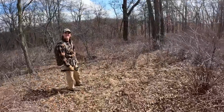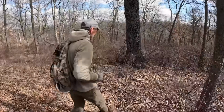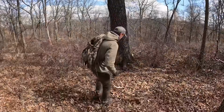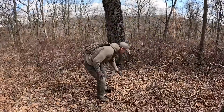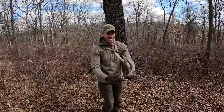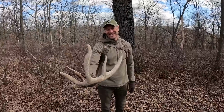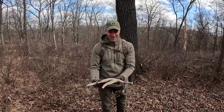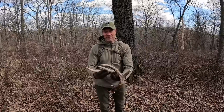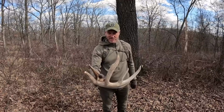There he is. Yeah, that looks big. And shoot him just a little bit. See that? But I mean, that's a big antler. That is a big antler. I mean, it's got a lot of mass.